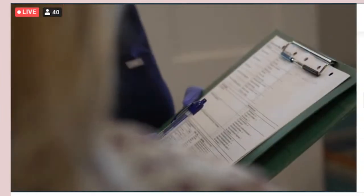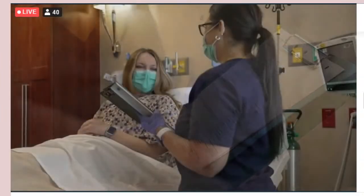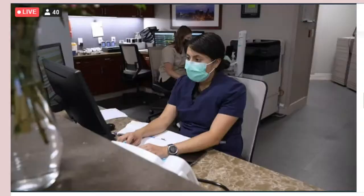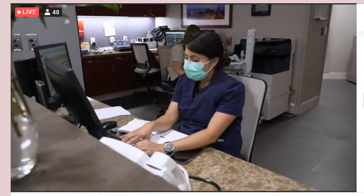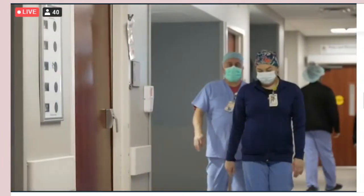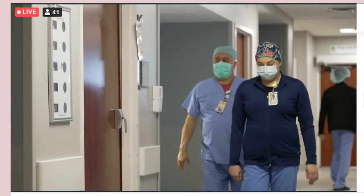It allows us to have staff that are dedicated only to doing EP and providing the best care possible. A lot of EP labs across the country will have some of their techs and nurses cover cath or they'll cover interventional radiology.